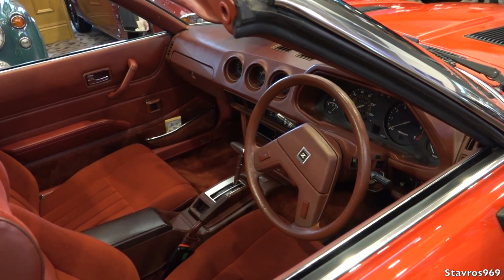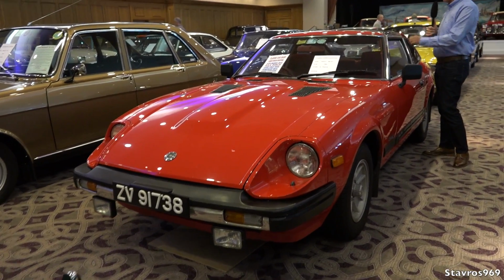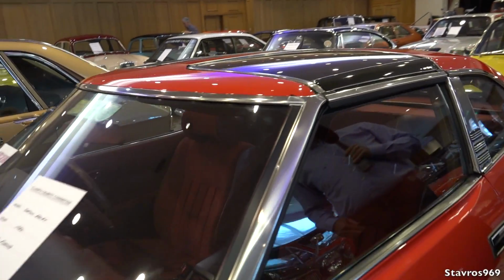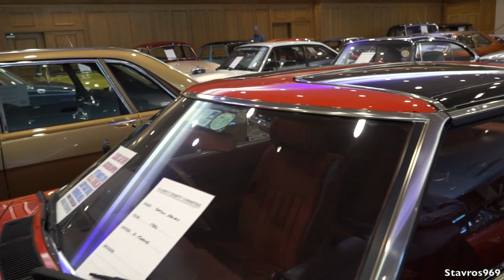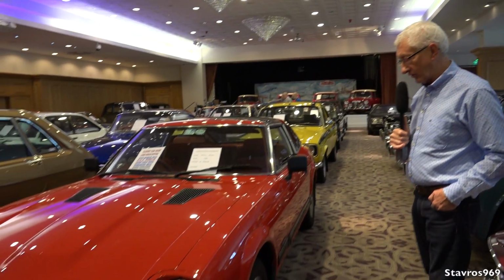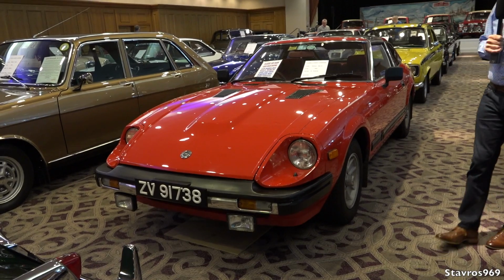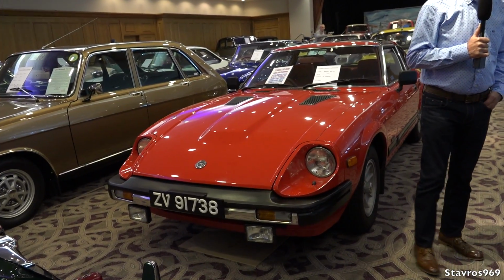The paintwork is just perfect. And of course you can see how the sunroof here is what they would maybe call a T-bar, where this bit would lift out and you would have plenty of sunshine getting in. 1982. So we haven't had one of those in the show. This is the first time, so 1982 for a 280 ZX. And again, the owner must be very proud of that. A very lovely car. Yeah, very nice.